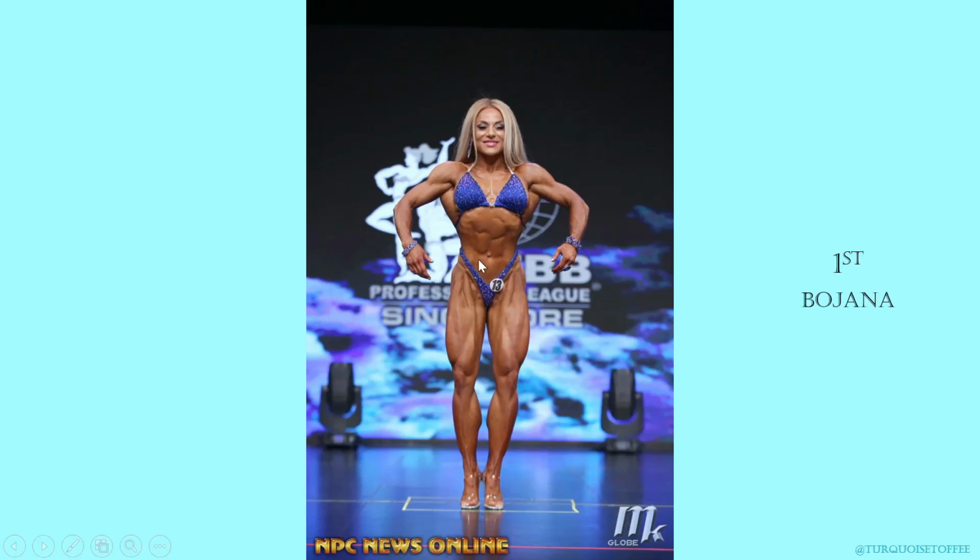A beautiful V-taper, tiny waist. She's so spectacular. I think her conditioning is perfect. It's not too much. You've got detail in the legs. You've got those beautiful lines going all the way up her hips. You've got abs. You have that nice outlining of her delts. She just nailed it. I love how small and dainty the straps are on her suit.